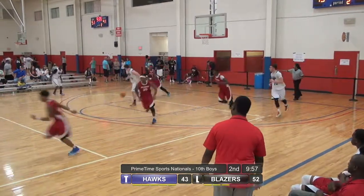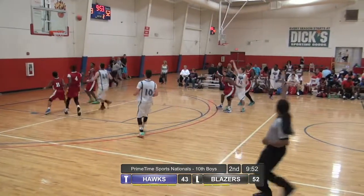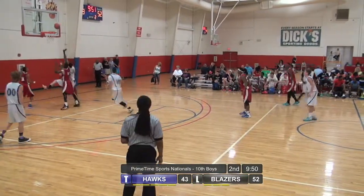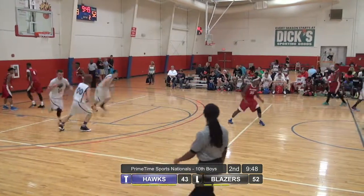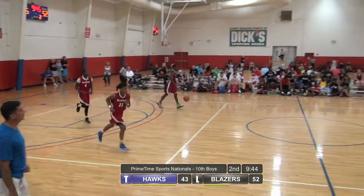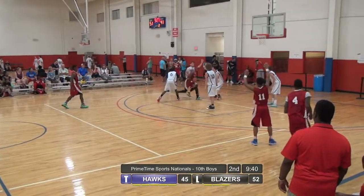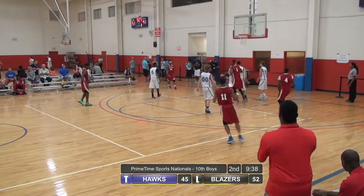Right-handed floater that won't go down. Good job by Stacy to secure the rebound. I think he wants the Blazers to have to beat him on the shot. Stacy for 3, misses short. Howard with the offensive board, got that to go. They're going to need more of that. Lead trimmed down to 7 as we're under 10 to play.